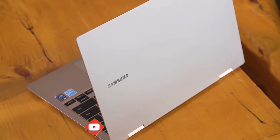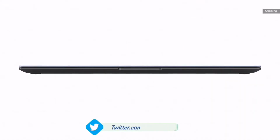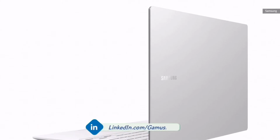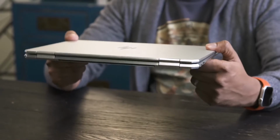Samsung says these are its thinnest and lightest PCs yet, and honestly, that seems to be true. First of all, the 13-inch Galaxy Book Pro actually weighs in at 870 grams. That's lighter than the latest Dell XPS 13 or the latest HP Spectre X360 13. So not only is it one of the lightest and thinnest that Samsung's ever made, it's also one of the thinnest and lightest out there.